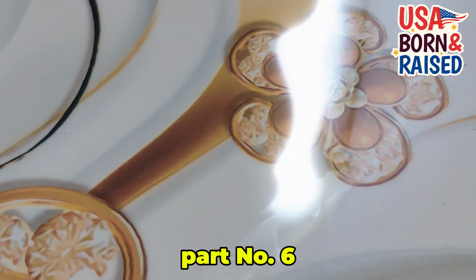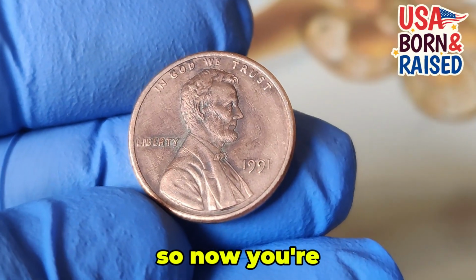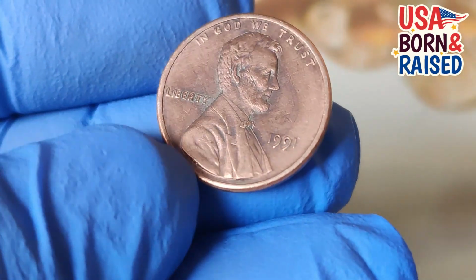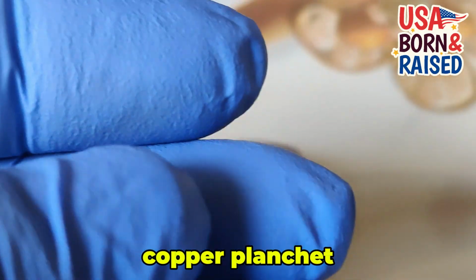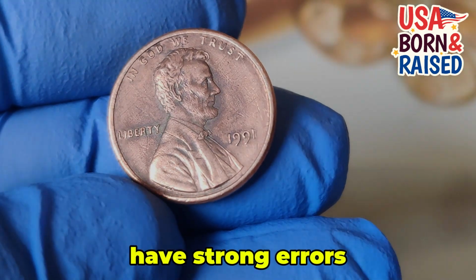Part number 6. How to tell if you have a valuable 1985 penny. So now you're probably wondering, could you have a $1 million penny? Here's what to look for. Use a precise digital scale. If your 1985 penny weighs around 3.11 grams, it may be struck on a copper planchet. A full red luster coin is more valuable. Avoid dull, brownish ones unless they have strong errors.